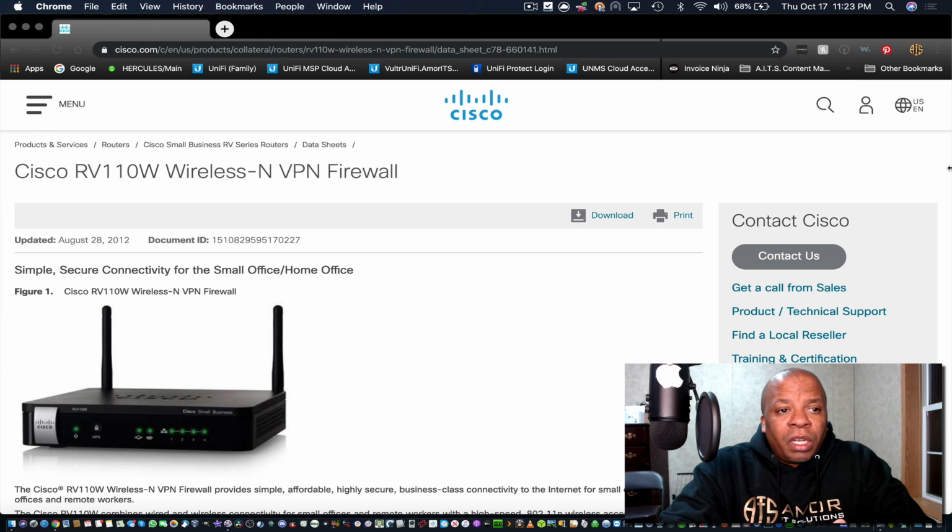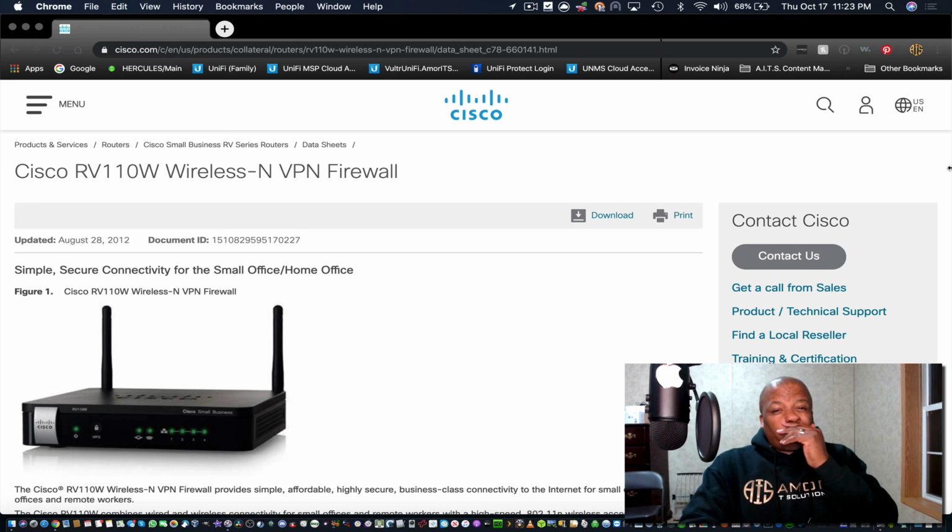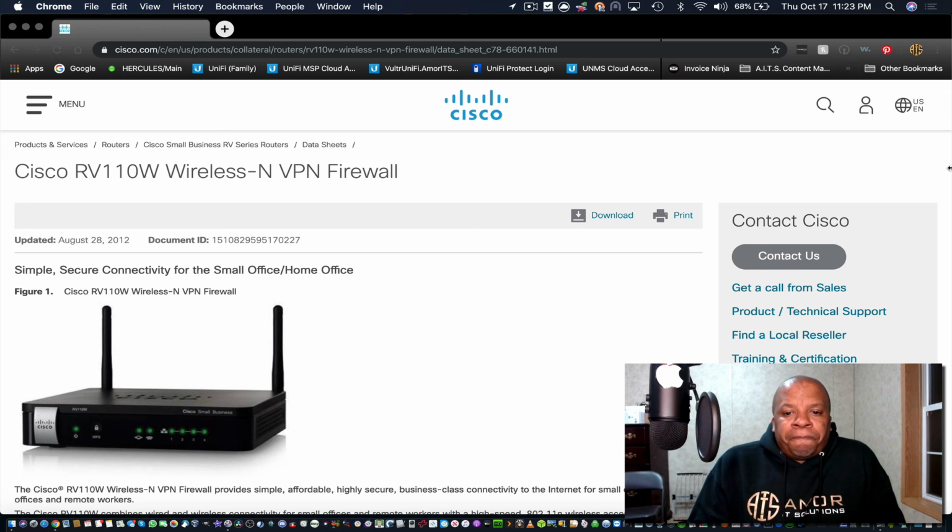Now, there are sometimes that you go into businesses that will call and ask for our help, and they'll show us the network room, and it looks awesome. It's set up right, set up good, and it's easy for the technician to go in there and pinpoint what issues they're having, so they're kind of in and out.